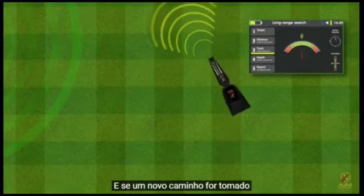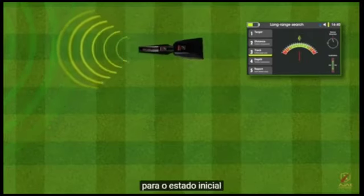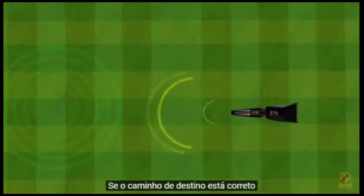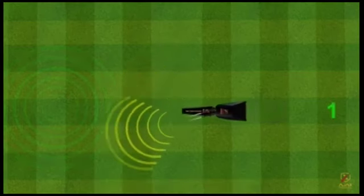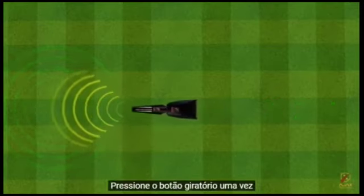Follow the antenna's direction, and if a new path is taken, then reset the path tracker by pressing the grip key to reset the indicator to the initial state. If the antennas stay on that path, that means that it is the correct path to the target. But if the antennas change direction, the user should repeat the previous steps. After that, the user can walk to track the target path and locate it.